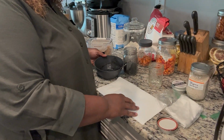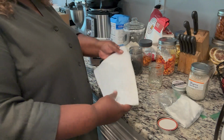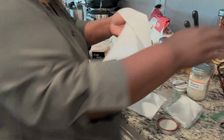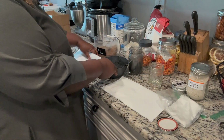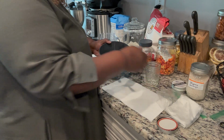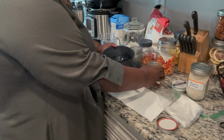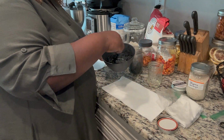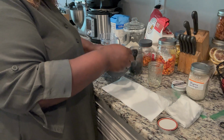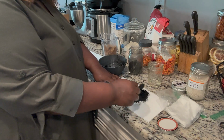So then what we're gonna do is you're gonna take paper towel. So there's like 2 sheets of that. And let me get a couple more. And you're just gonna lay it on the paper towel. Let me add a little bit more water. I like mine just a little bit more loose. Again, you can use whatever consistency you want. But I like to be able to spread it. So basically you're gonna take it and you're just gonna spread this onto the paper towel.